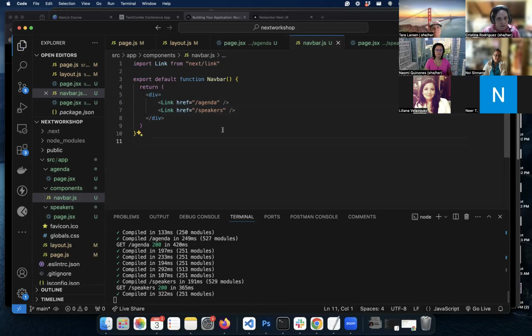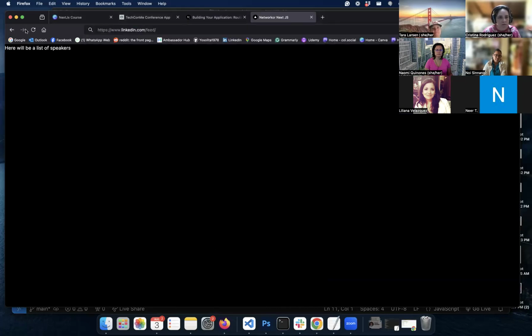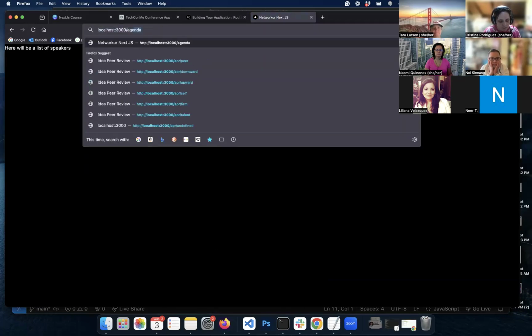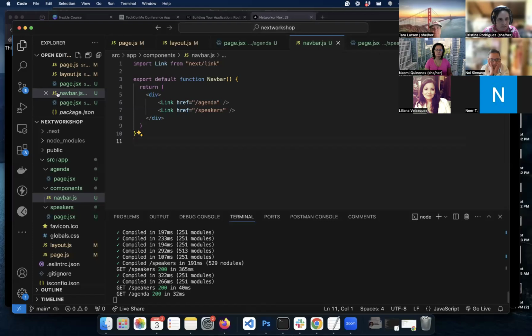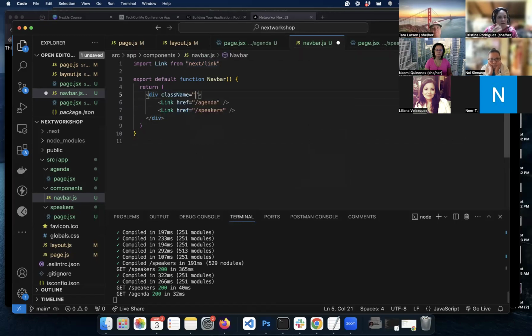This already exists. If I go to speakers, I see my component. And if I go to agenda, I see my component. Because these are the pages that I created. I just call them in the URL here. And then because we're creating a navbar, this is the first time that you can use all the classes that Tailwind will give you.